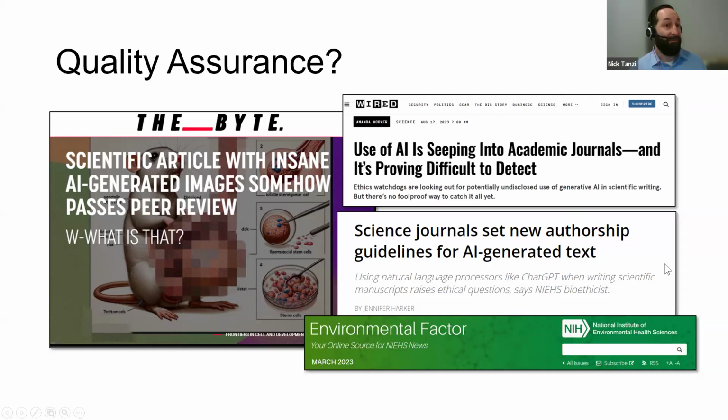I'd like to tell you I have an immediate solution here. I do not, other than be wary. Just because something's published in an academic journal, if the oversight is lacking, bad stuff can find its way in.